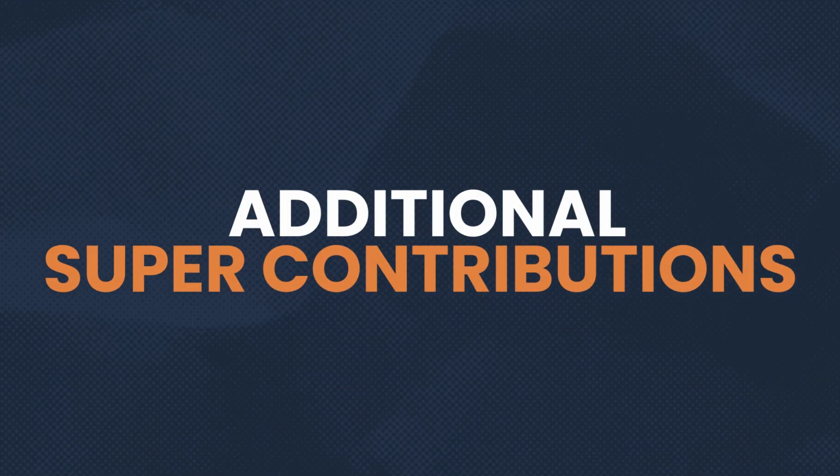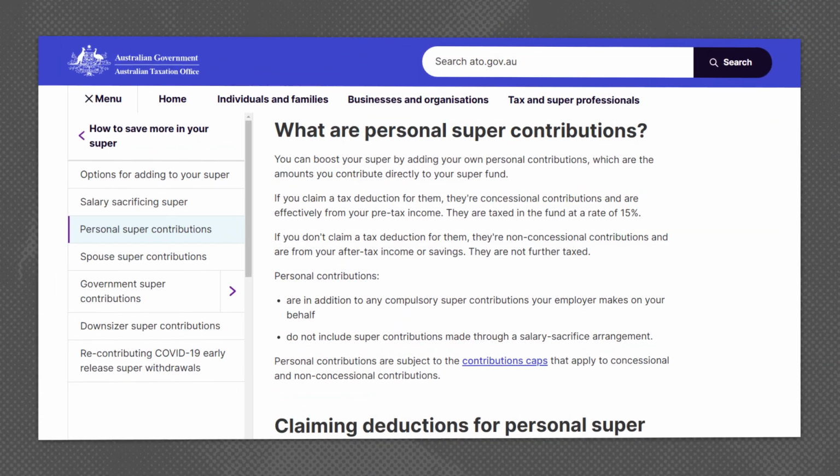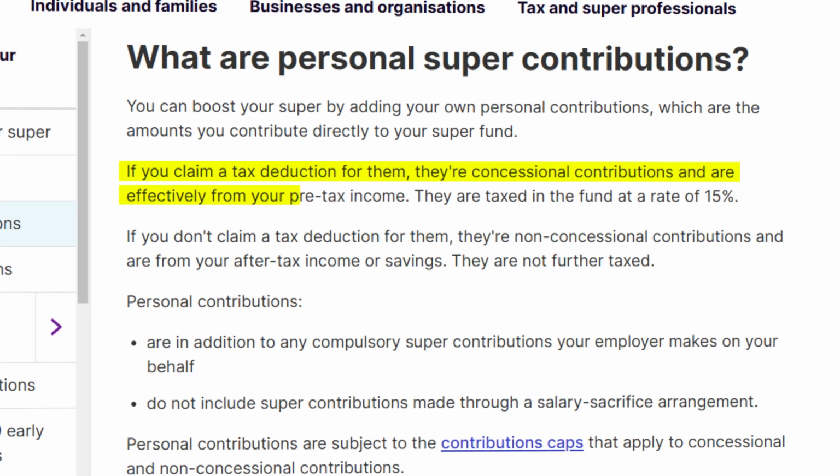Now, if you were thinking about making extra payments to your super, my fourth tip is do it, especially if you've got excess cash or profit in the business. Any concessional contributions you make to your super fund are only taxed at 15%, which is almost always going to be lower than your marginal tax rate.